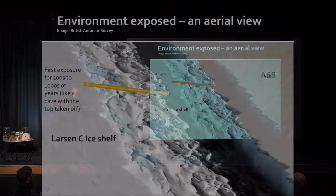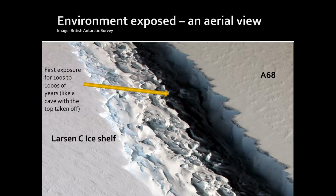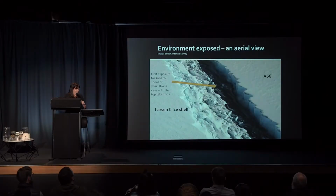If you have a look here, you can see the aerial view of that iceberg splitting away from the Larsen Ice Shelf. And this is one of my favourite explanations of size. Apparently that's about 85 elephants high.